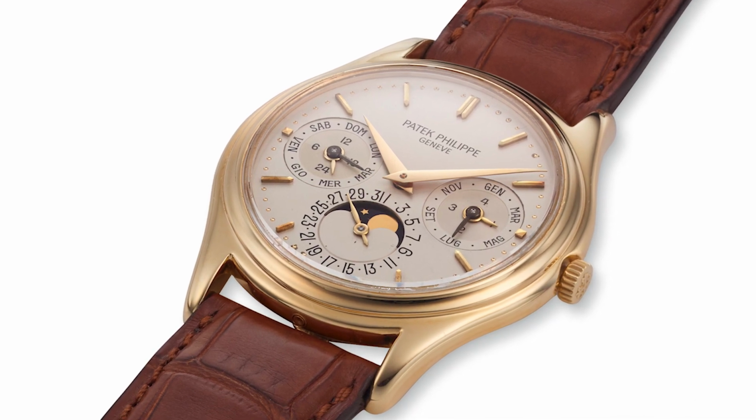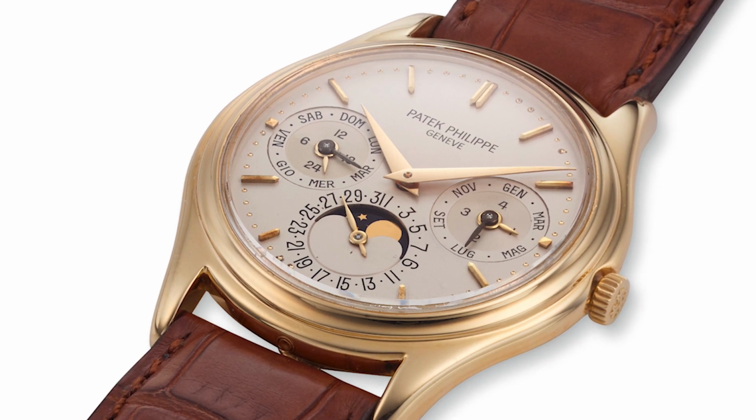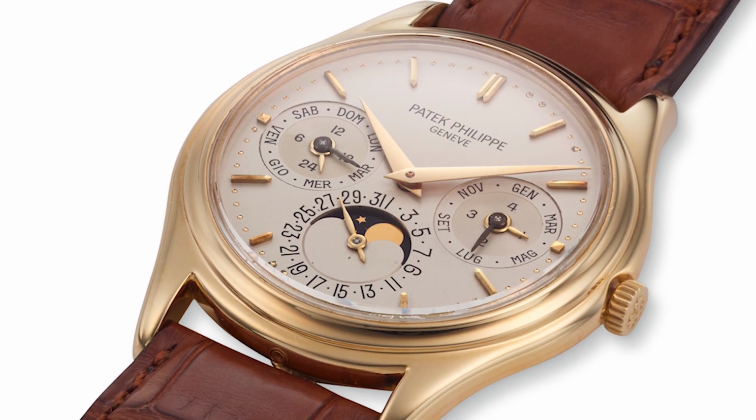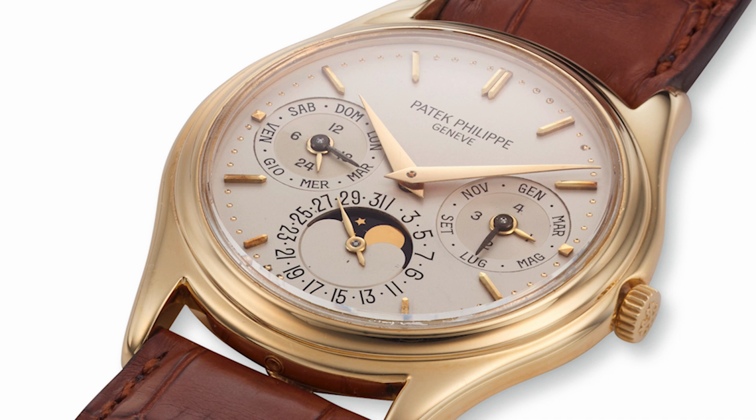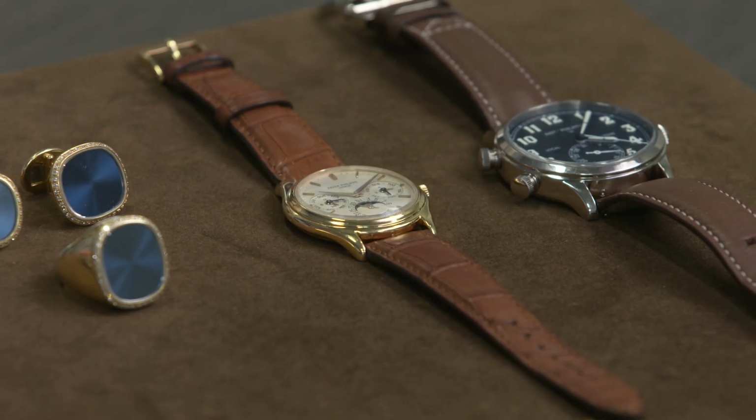It is an Italian date calendar version. So rather than the English, we have Italian. I've seen other versions in Portuguese, Spanish, German, but the Italian, I think it has just a certain look to it. And if you can speak Italian or you want to speak Italian, this is the watch for you.